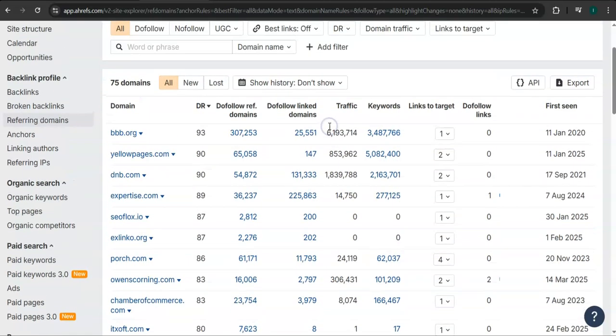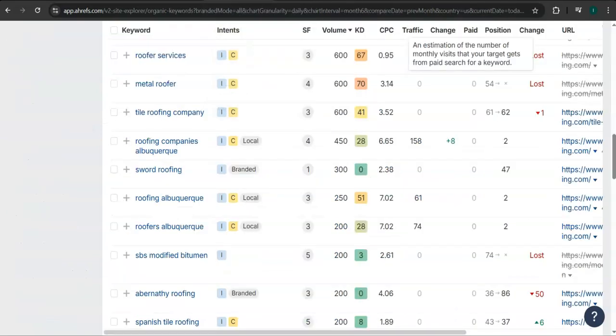So if you attain these high quality websites as your referring domain, especially the ones with the most amount of traffic here, then that's going to help boost traffic into your website, and that's going to bring in a lot of work.